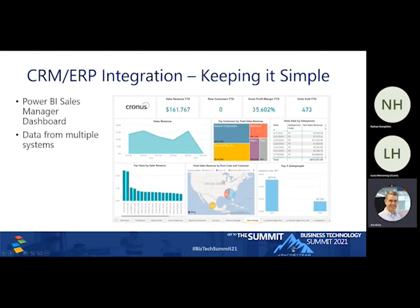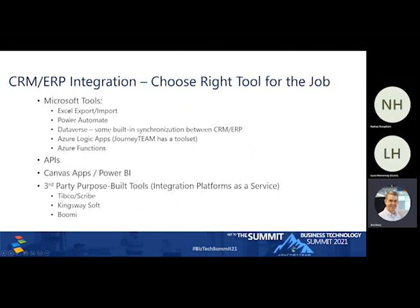Let's see, sorry, I'm going to go back over here. And lastly, on the ERP integration side, you need to choose the right tool for the right job. Microsoft has lots of tools, all the way from Excel to Power Automate to Dataverse, which has some built-in synchronization between CRM and ERP. Azure Logic Apps, which JourneyTEAM has developed a tool set for to help in the integration process. Other things like APIs, we talked about Canvas apps, and some third-party purpose-built integration tools like Tibco, Scribe, KingswaySoft, Boomi. Choosing the right tool for the job will greatly simplify the synchronization or the integration of information between the CRM and ERP systems.